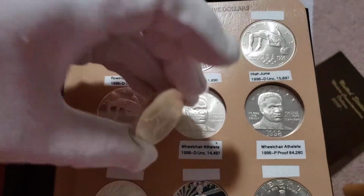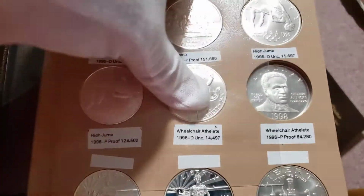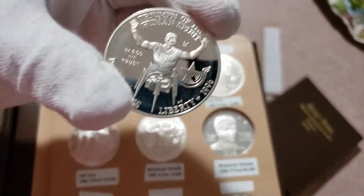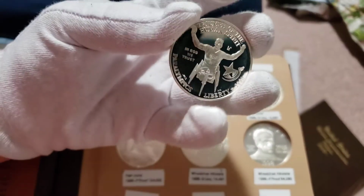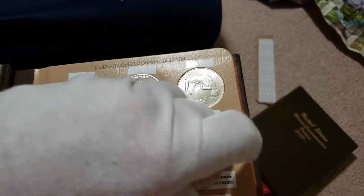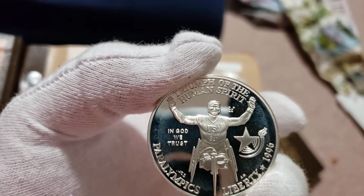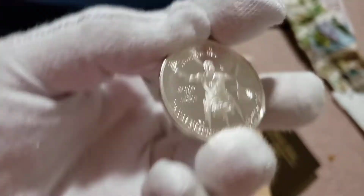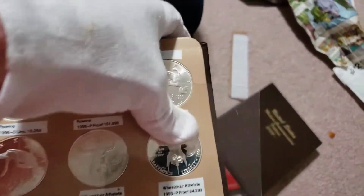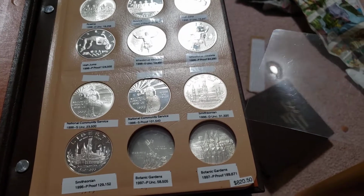Or if you want to call it Paralympics, that's what they're known as also. And the last one, the proof Paralympics. You see what Paralympics says right there. So I heard that the braille that's there means spirit. I don't know about that, won't be able to know if I seen it or not. Last one. Alright, take that out. Don't need to put nothing in there.